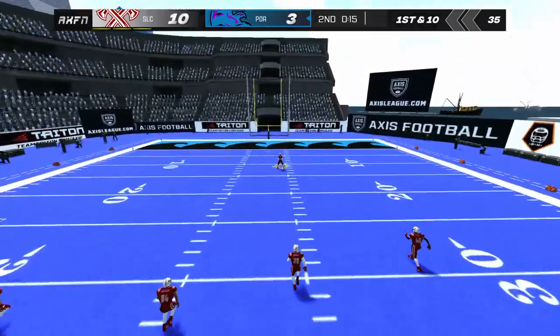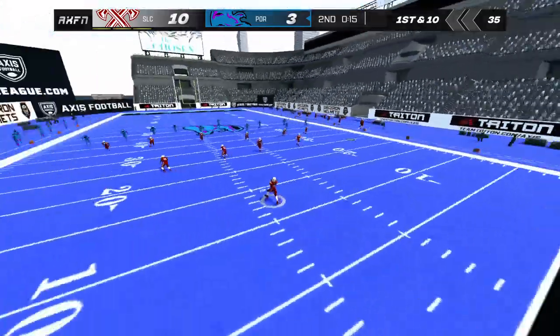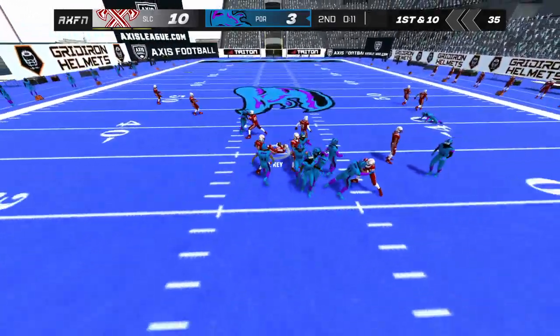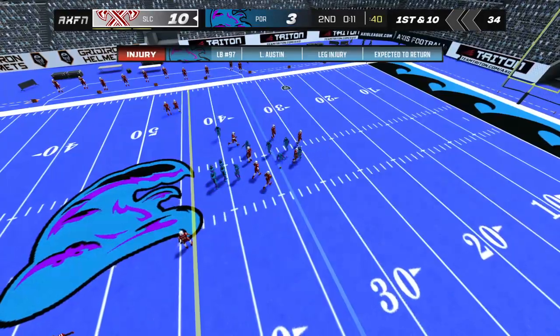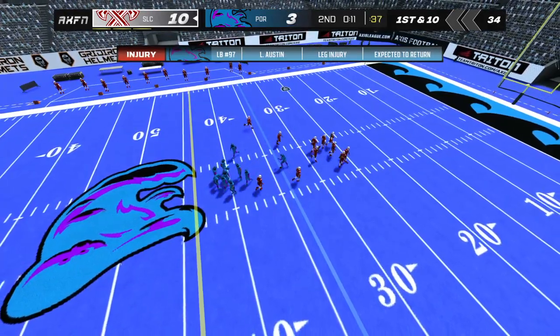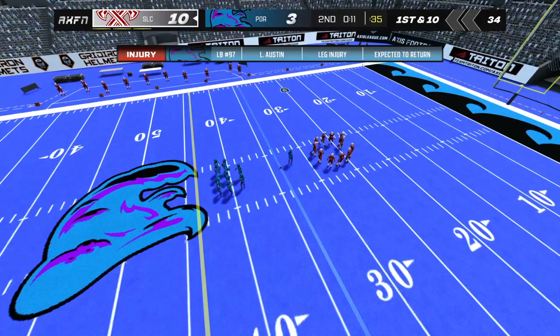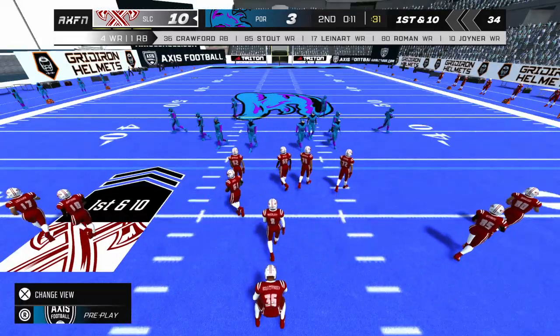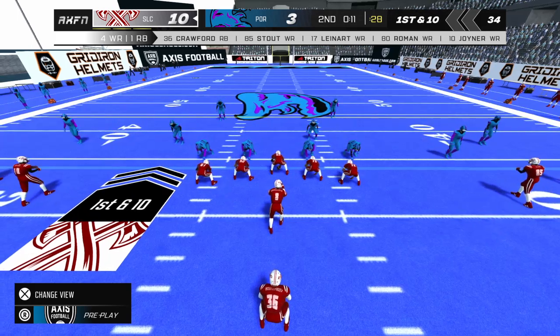Townsend kicks it off. The kick is caught at the 13. Makes the return up to the 33-yard line. The away team can make this a two-score game with a nice drive and finish here. Let's see if they can execute. Well, it looks like we've got an injured player on the field.